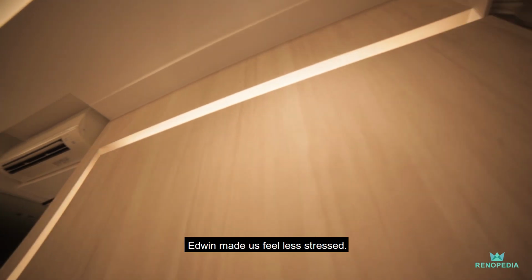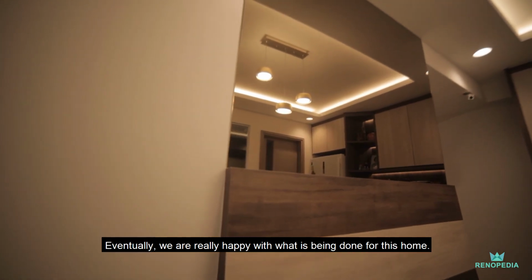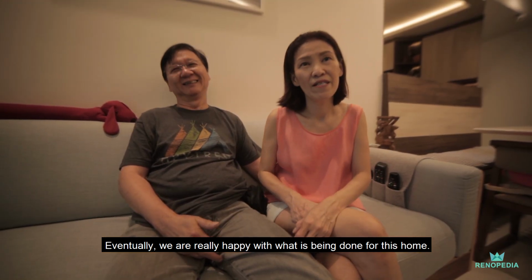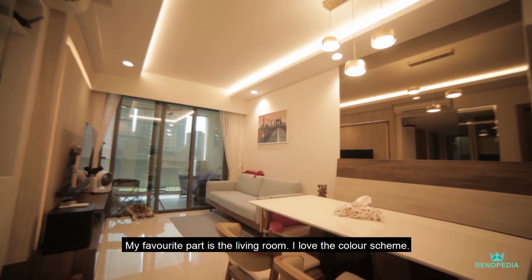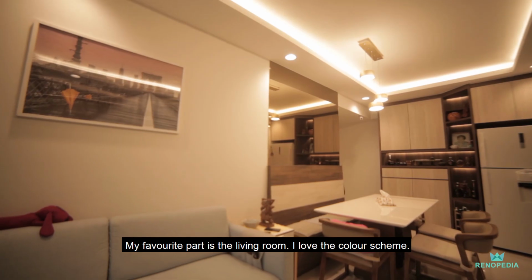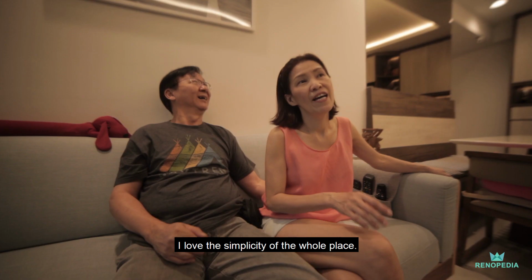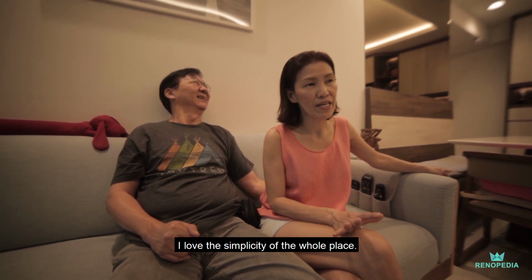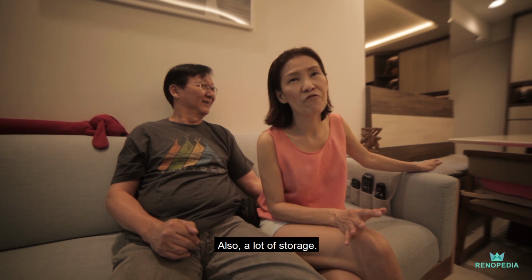Edwin made us feel less stressed. Eventually, we are really very happy with what has been done for this home. My favorite part is the living room. I love the color scheme. I love the simplicity of the whole place. Also, a lot of storage.